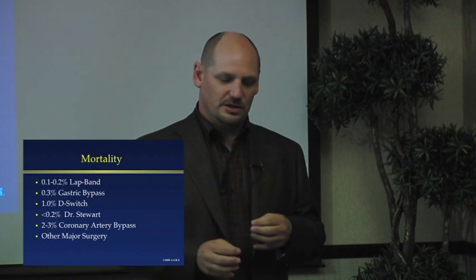Duodenal switch, about 1%. It's a more invasive surgery. Maybe you're selecting a little bit higher risk patient because we have more super obese patients. I can tell you that any risk and complication goes up generally as the body mass index goes up.